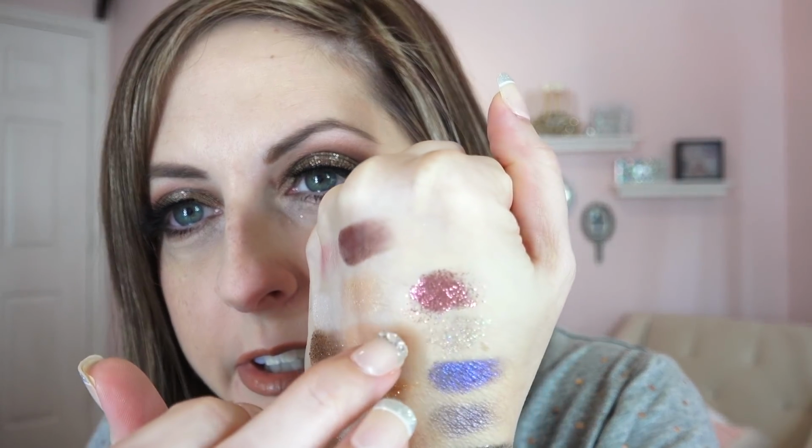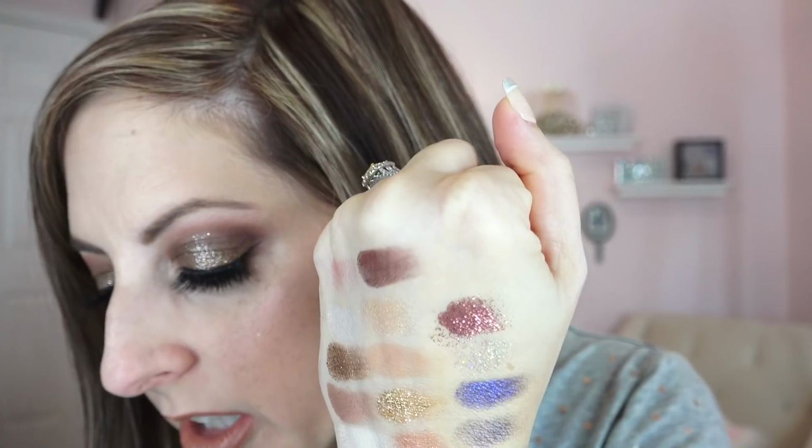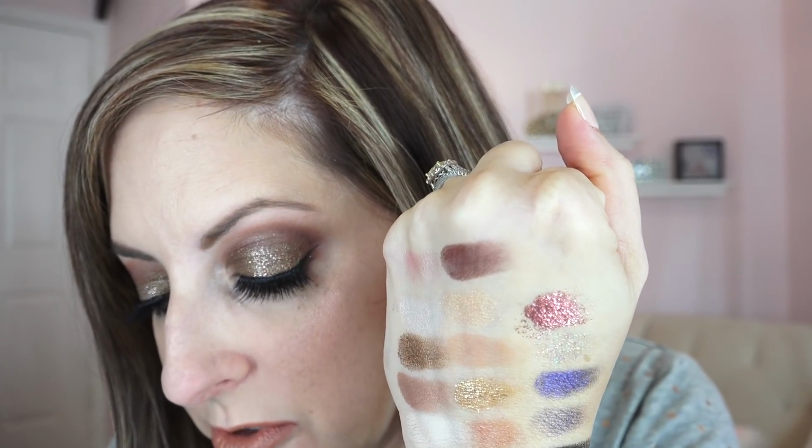Let's use some of the other colors. Let's use that bright pink called Diamond Glitterati. Oh God, that's gorgeous. And I'm just gonna tap it on some of the glitter glue, and I'm gonna kind of smear it along. Okay, so you could do that on your lid. Look at that. You could do that on your lid as a solid glitter. Let's try the Fluent in Diamonds, which is the gold.